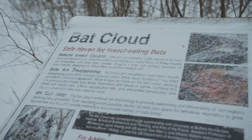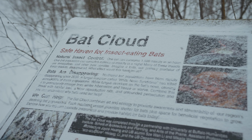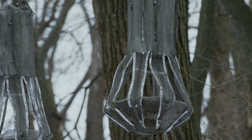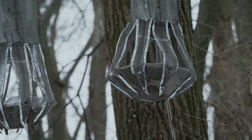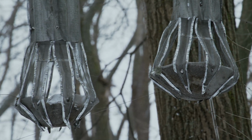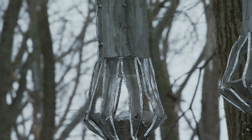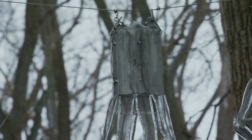Bat Cloud is one of the installations that I have developed that aims to bring awareness to animals as an important part of the ecosystem. It is a hovering mass of pods or vessels that each have bat habitation conditions in the upper portions, and they're hanging baskets with vegetation below. It's hanging from a series of cables that are strung between trees.